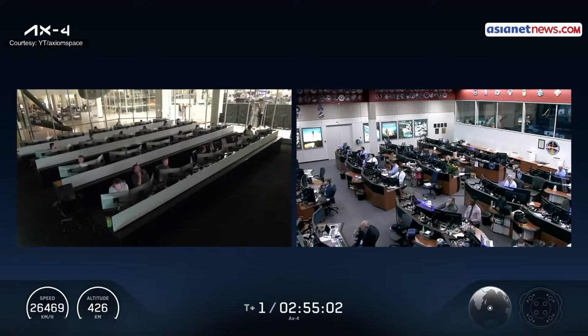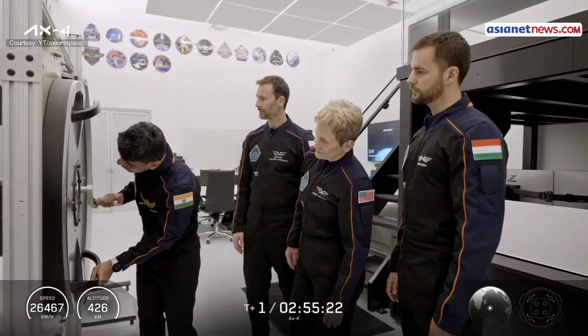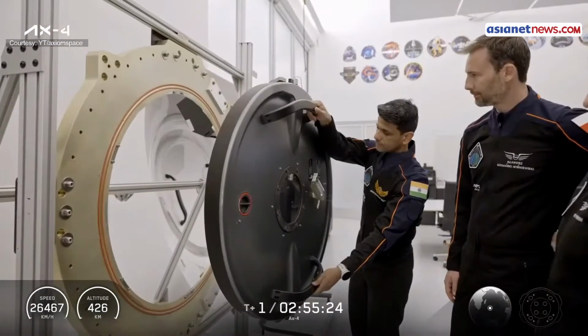So we are standing by for that update there on the attitude of the spacecraft. Attitude, when we're talking about space travel, means the position of the spacecraft. So with that, I do want to bring it back to the training, because this crew on board AX4 spent 35 days training inside Dragon. To prepare them for flight, our teams at SpaceX spent the last several months teaching the crew about orbital mechanics and how to live inside the Dragon spacecraft.